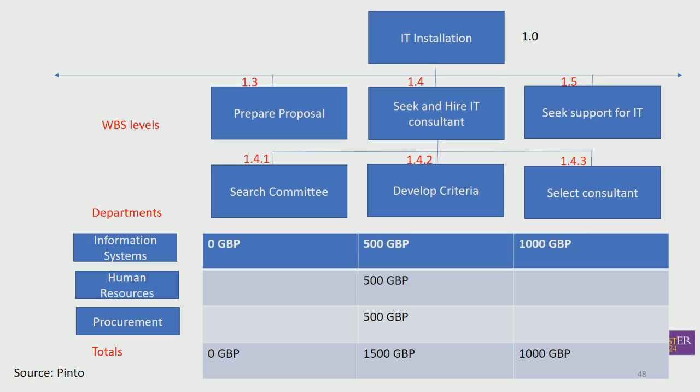And they become a kind of cost account holder. So they're responsible for the budget for that particular activity in the network. For example, there you've got the search committee at 1.4.1, which has a cost account in the information systems department. And develop criteria has cost accounts in information systems, human resources, and procurement departments to give different totals. So we work out different cost accounts within the organization. That's the purpose of the organizational breakdown structure: we break down the organization and work out who is holding the budget for which activity.